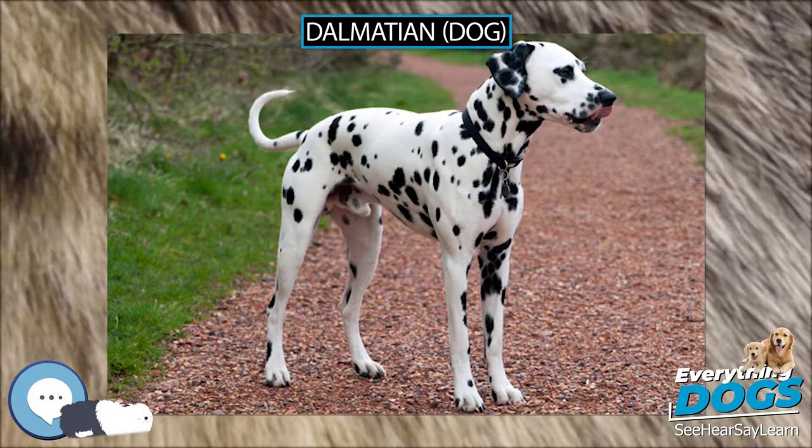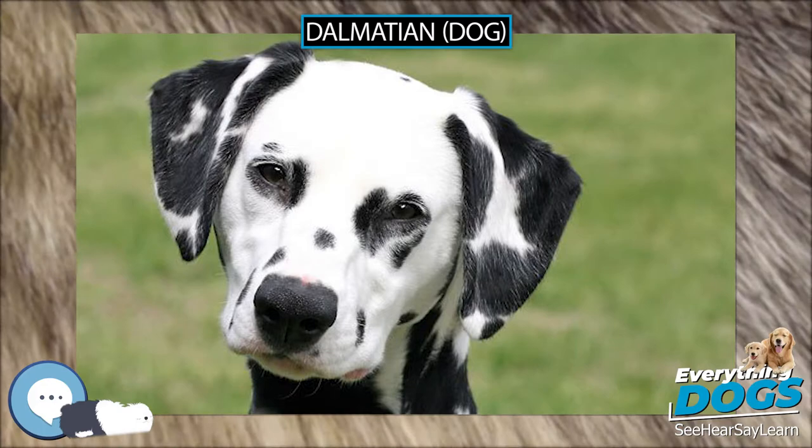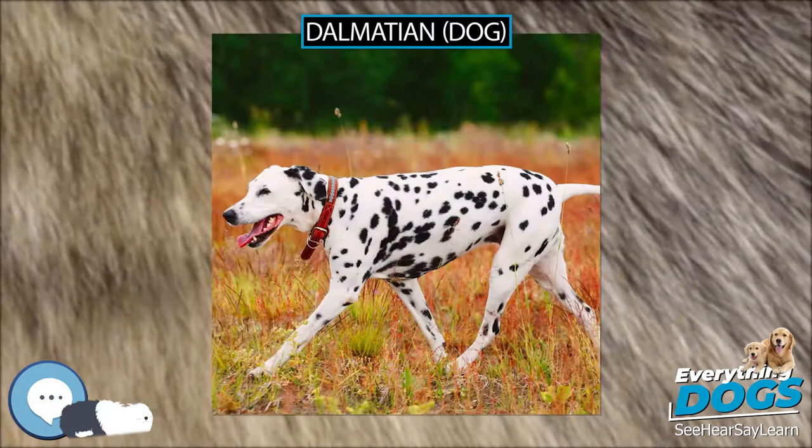The FCI recognized Croatia as its country of origin, citing several historical sources. The first illustrations of the dog have been found in Croatia, an altar painting in Veli Lošinj dating to 1600 to 1630, and a fresco in Zaostrog.